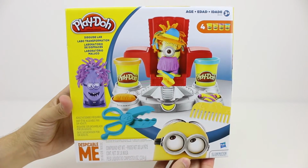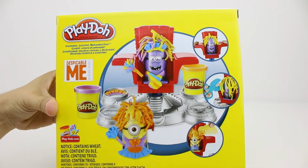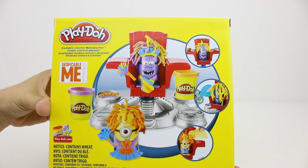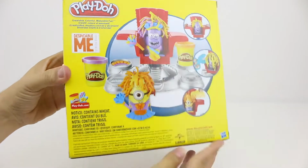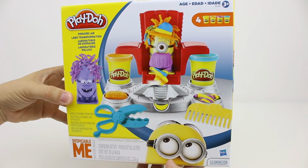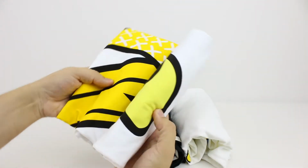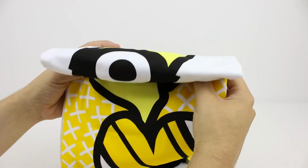Oh, Play-Doh, our favourite. I've not seen this one before, have you guys? Have any of you seen our giant Play-Doh Minion surprise eggs? If not, click the Play-Doh pack now to check it out. We even got some great Minions t-shirts. Wow, it really looks like they've thought of everything.